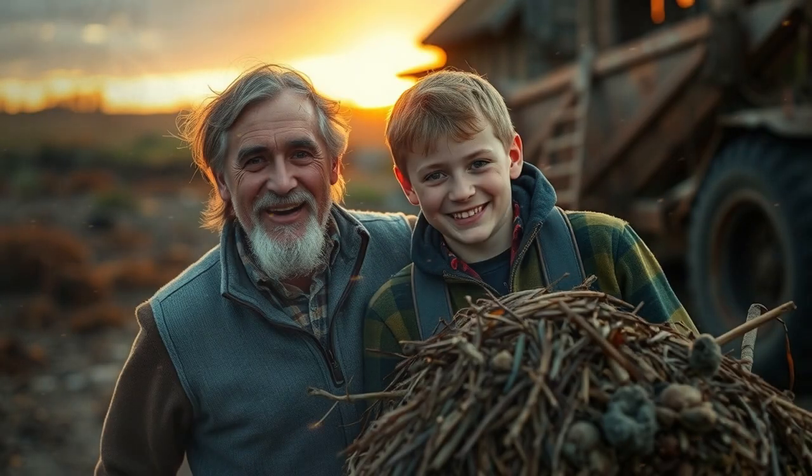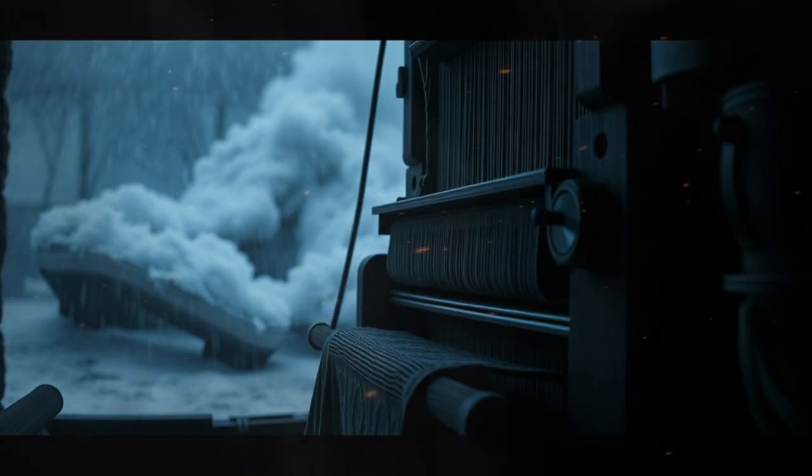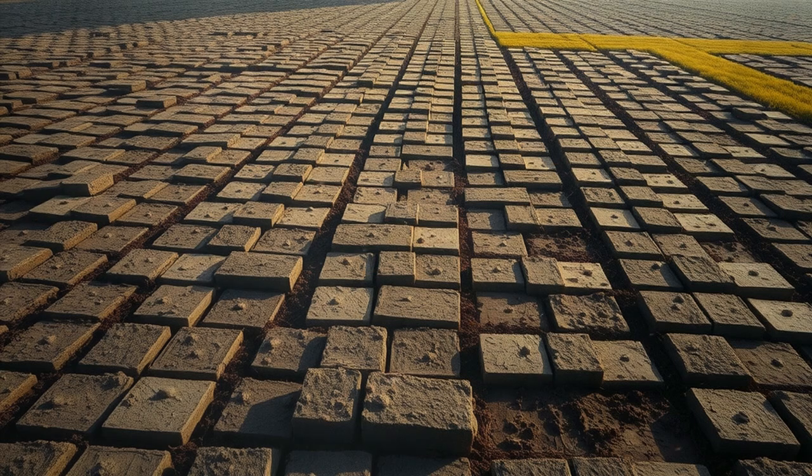Okay, so picture this, I interrupt. These folks were farming on land that modern agricultural experts would write off as completely non-arable. We're talking thin, acidic, rocky soil with virtually no natural fertility. And yet through sheer ingenuity, they managed to grow crops that kept their families alive.